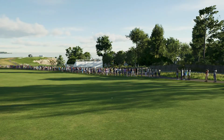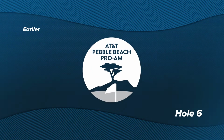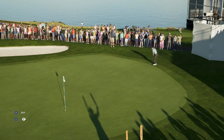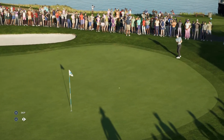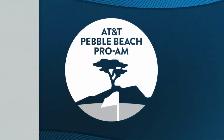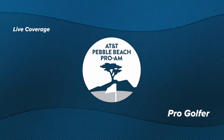There's been some great action out on the course. Let's take a look at this highlight from another person's play. Great touch here. Oh, that's the shot. Go ahead and make one. Don't worry about getting it up and down.